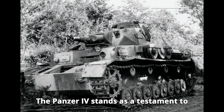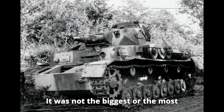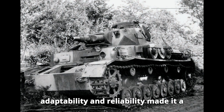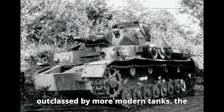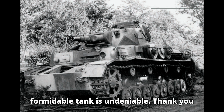The Panzer IV stands as a testament to German engineering during World War II. It was not the biggest or the most powerful tank of the war, but its adaptability and reliability made it a cornerstone of the Wehrmacht's armored forces. While it eventually became outclassed by more modern tanks, the Panzer IV's legacy as a versatile and formidable tank is undeniable.